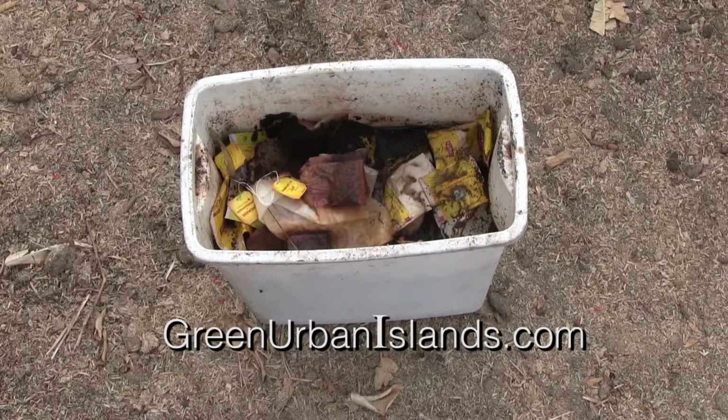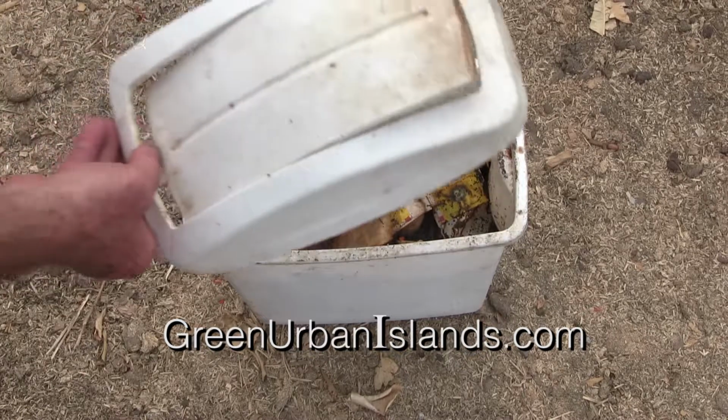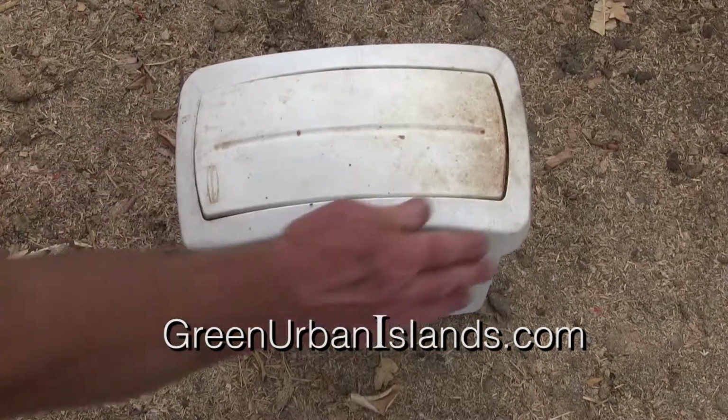This is the debris coming out of my kitchen. Coffee grounds, tea bags, vegetable scraps, cooking oil, all of it biodegrades to a sludge that makes excellent soil.